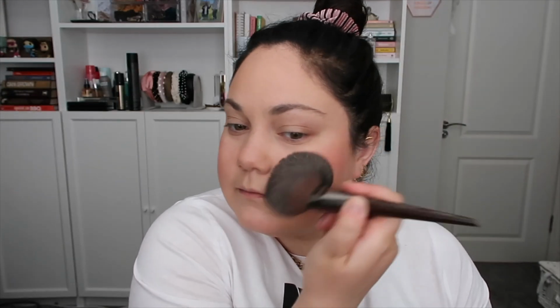Wow. Gorgeous. Oh my god, that's like insanely pigmented. That is unreal. Like, literally, you don't need any product on your brush, and it just is so pigmented. A little bit across my nose. Whoa. Let's take our powder brush again. Oh my god. I love it. It's better toned down a little. Gorgeous.